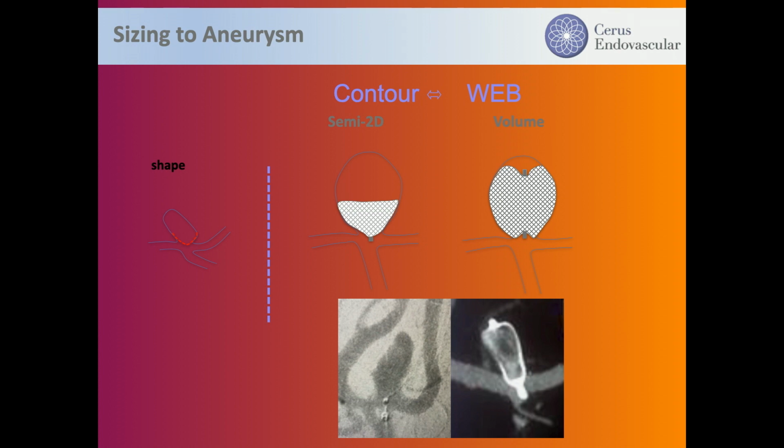So it is not like here, you see, this is the dangerous part of the aneurysm. It can happen that this part of the web device can cause a rupture of the sac, while the contour is not interfering with this part. It is just in the proximal portion of the aneurysm. Okay, next slide.